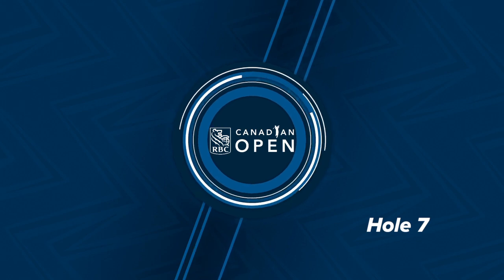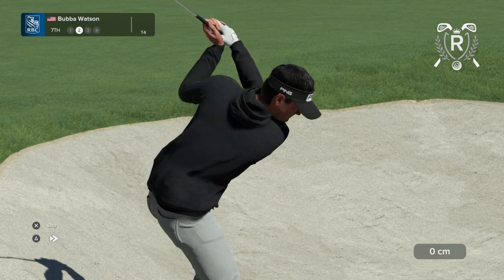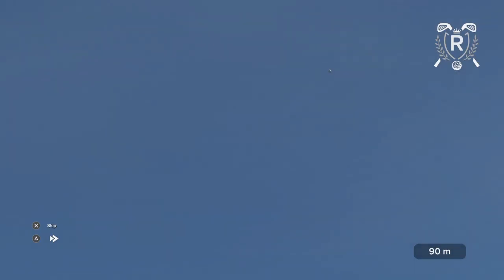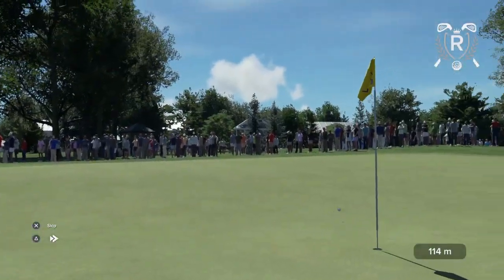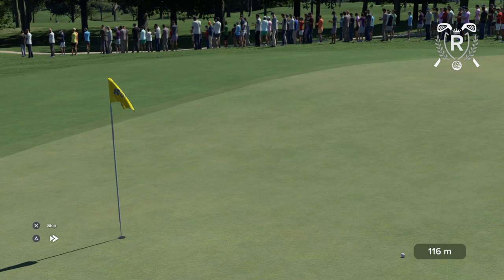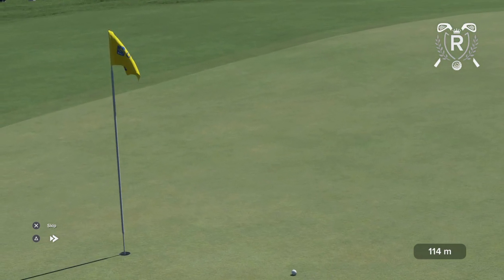Now let's change gears and head over to Bubba Watson. He's currently in fourth place. Out of the bunker into the hole. Oh, no. Here we go. Roll in. Roll in. Come on. Get in there.